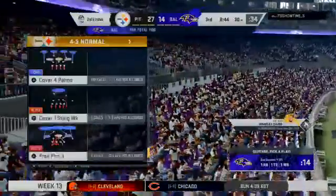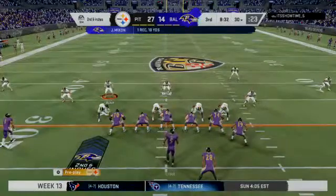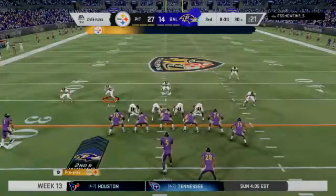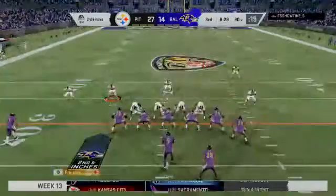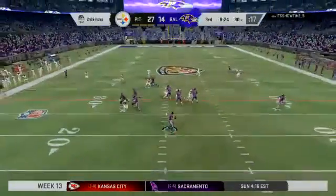This is a really important drive, and we often talk about teams scripting plays to start a game. A lot of them script to start the second half, too, and they're scripting something that they expect to get them into the end zone and back into this game. Let's see if that script is a good one for them.